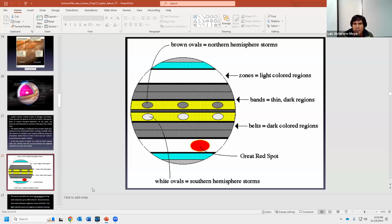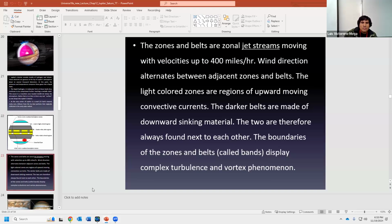So let's see what is the difference. Basically, these zones and belts are considered jet streams, moving at very high velocities. Why do we care about the different types of ovals, the brown and the white? Because they tell you the different direction of the wind. We also see that here on Earth. That's because of the Coriolis acceleration.